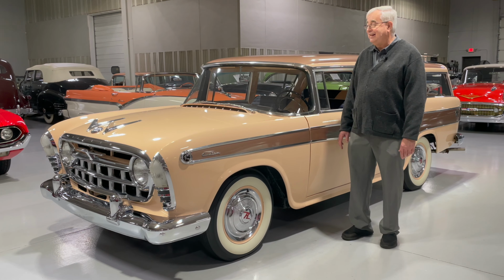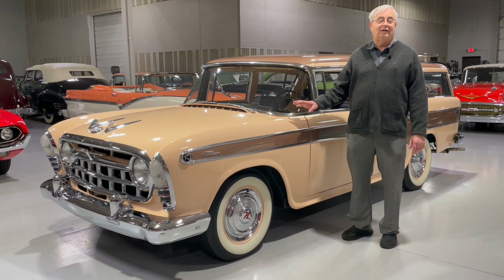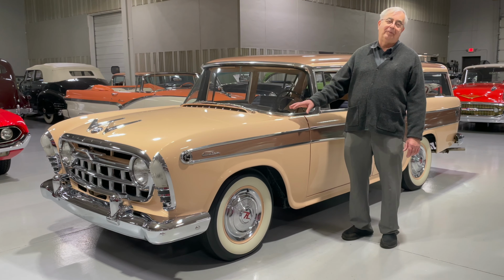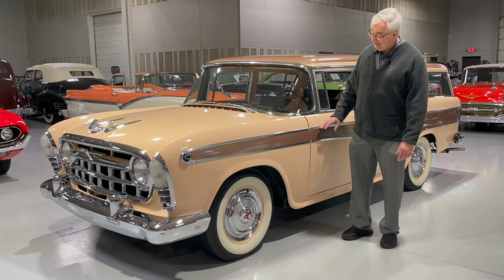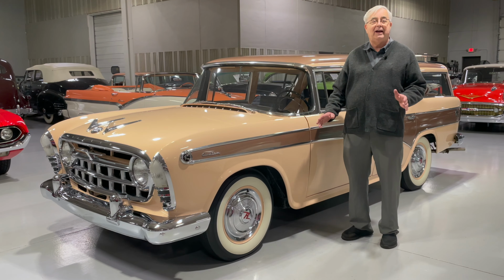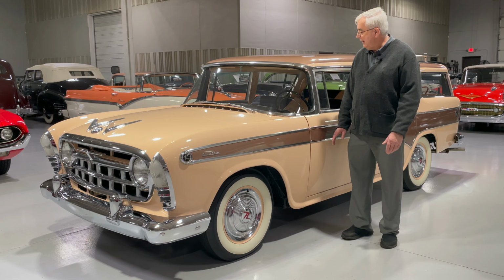But let's get back to the details of this. This is a really spectacular car. The color combination is 50s all the way around: Sierra Peach and Cinnamon Bronze Metallic. That's quite the two-tone effect, if you will. Beautiful colors for 1957. Ramblers were always something people would buy because they were thrifty-oriented individuals. They were looking for an economy car, but it still had some nice features, and had a look, if you will, of more expensive automobiles.